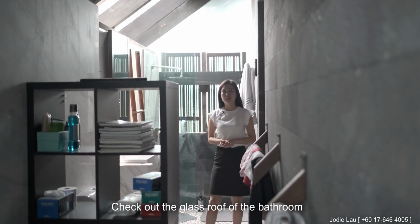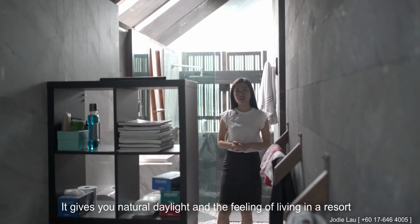Check out the glass roof of the bathroom. It gives you natural daylight and the feeling of living in a resort.